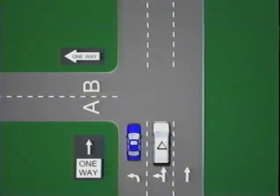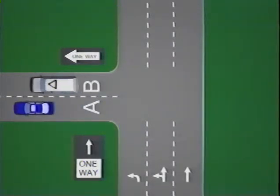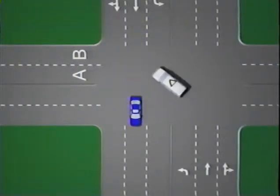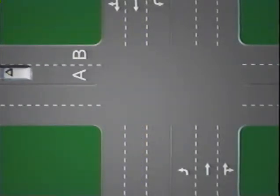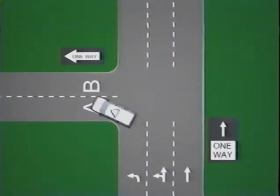In this intersection, the van driver is in the center lane of a three-lane, one-way street preparing to turn left. The van would make a proper left-hand turn by turning into lane B. In this situation, the van driver is in a left turn only lane. To execute a proper turn, the van would turn into lane A. In this intersection, the van driver is on a three-lane, one-way street turning left onto another one-way street. A proper left-hand turn would be for the driver to turn into lane A.